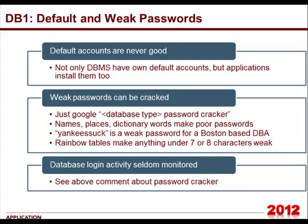At the same time, everyone who gets a database login gets a password. And if folks aren't setting good passwords, just like everywhere else in the world, those passwords can be cracked. The thing with databases is that there's an awful lot of tools out there that make it easy for an attacker to break the database passwords. So you've got to be very careful about that, particularly since most organizations are not actively monitoring database login activity. So somebody may be running a password cracker against your database, and if you're not very carefully watching for lots of failed logins, you may have no idea that that's going on.